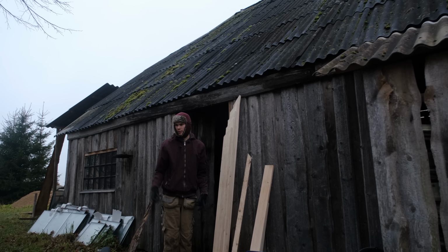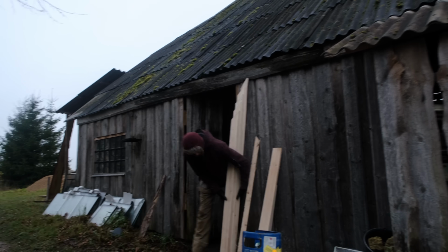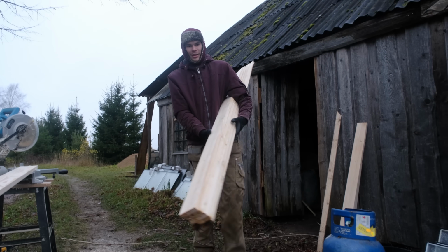Okay, let's go put those up. Do you want to cut another one? No, let's go put those up. Double check. We usually cut one and check.